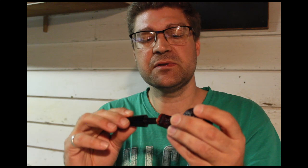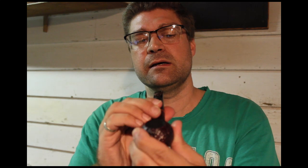So, okay, this does come with the stummel separate from the stem, which is technically the proper way to ship a pipe to avoid any kind of damage to the stem. All right, there is the stummel, and there is the stem with a 6 millimeter balsa filter already in place. So we will go ahead and join those two once again. Clock that stem nicely. And there you go.